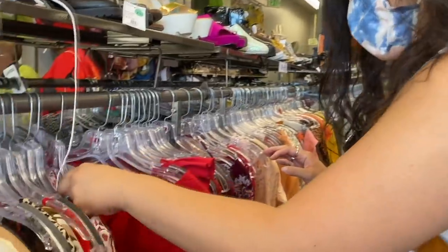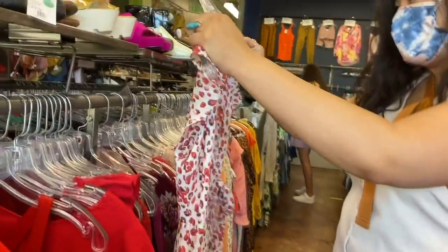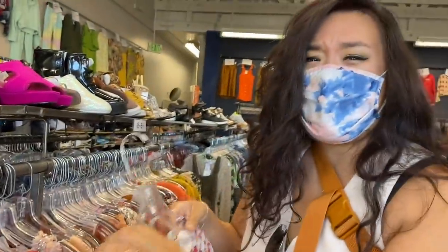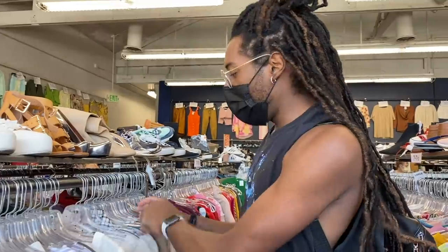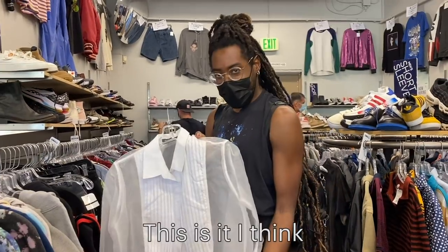Oh my gosh, this looks almost identical. It's perfect. Let's see what size it is. The four, I got a four. No. In the men's section. Amazing. Like, why didn't I think of that? This is it, I think.